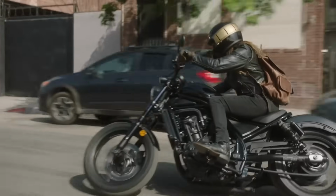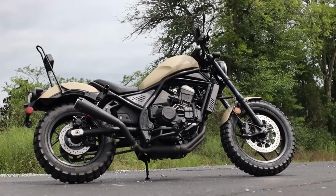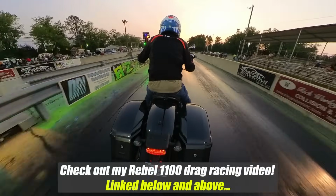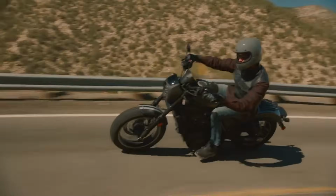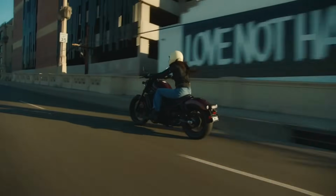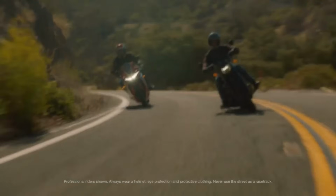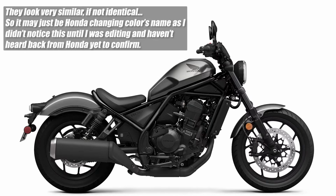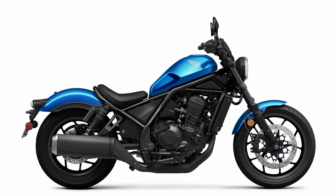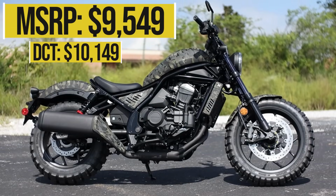the big man, and that's the 2024 Rebel 1100, where we've got the entire model lineup that was just released, and thankfully, we've got some more exciting news rather than just color changes and price increases. First up is the standard Rebel 1100, and it's making a return with the same manual and automatic DCT transmission options with no mechanical changes, but we do see some new colors with gray metallic coming in to replace iridium gray metallic, and then we've got metallic blue coming in to replace green metallic from last year.